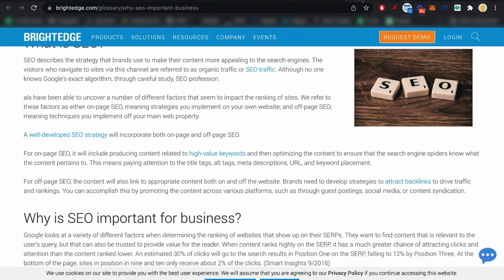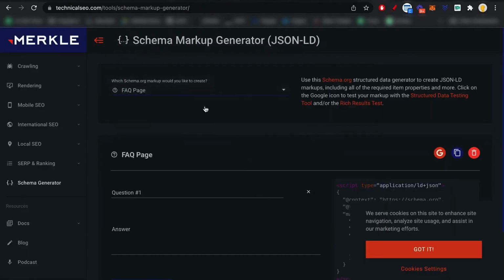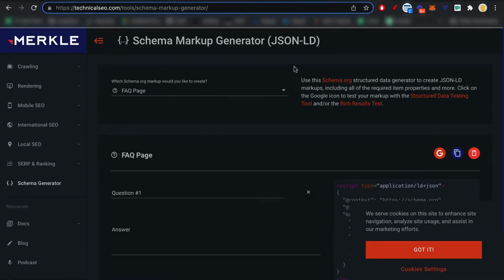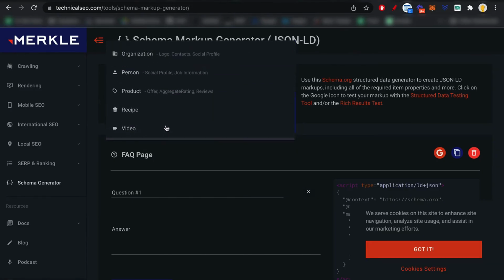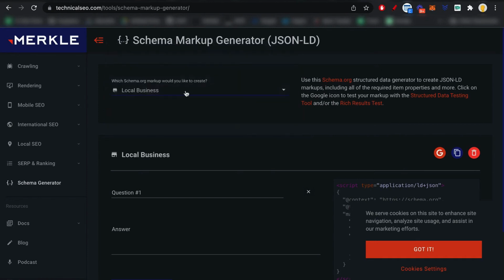How do you actually implement schema? What you do is go here. There are several tools that do this. This one is a good one: technicalseo.com. You go for tools and then Schema Markup Generator. Say you have, for example, a FAQ section or a recipe or whatever, video, product. There's a bunch of schema, local businesses. I think I have a video on this, but if I don't, I'll record one in the future. But if you have a local business, you need to insert local business schema in your website. It gets you a ton of advantages.